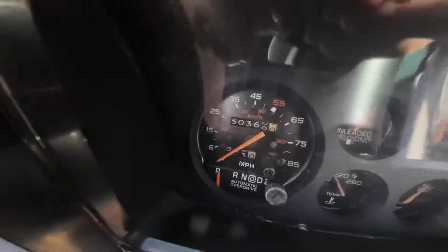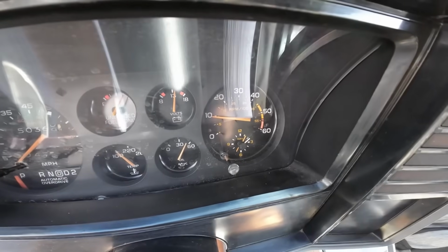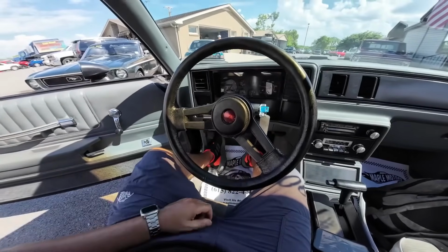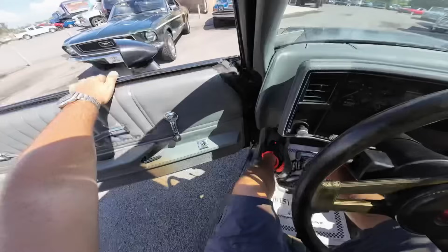Looking at the mileage, showing 50K miles. Gauges, vitals are all good. Horn, did you place your bets? What do you think? Good deal, does work. All right, let's hit the road. See how it runs and drives. All right, here we go.